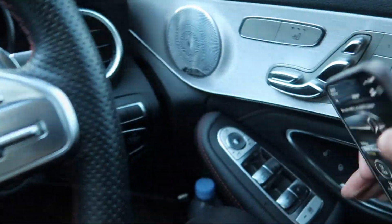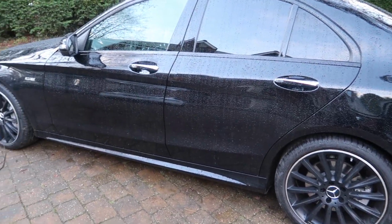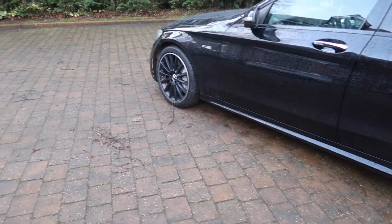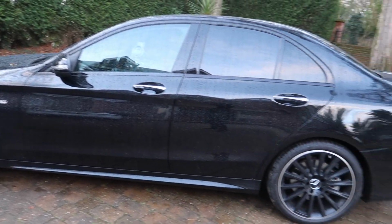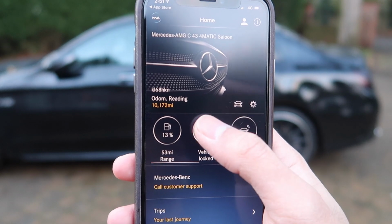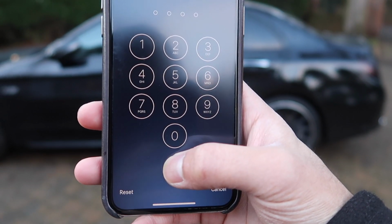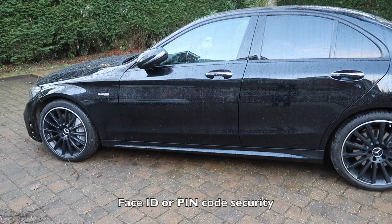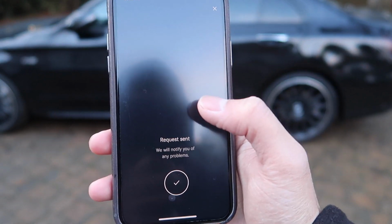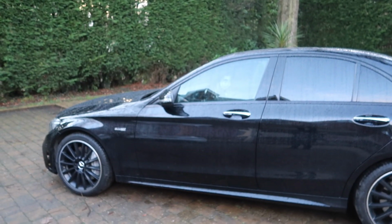But if we step out, sometimes you don't always have the keys in your pocket and you just want to grab something out of the car, and to save yourself 5-10 seconds, a minute of your life searching for your keys, open up the app, and at the minute it says the vehicle is locked. So if I tap that and then press and hold to unlock, now it's going to try and, oh, hold on. And the vehicle has unlocked itself.